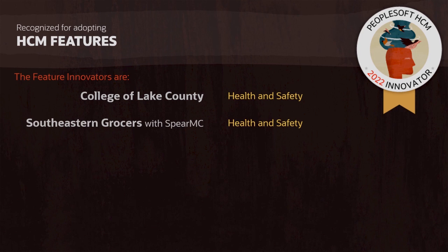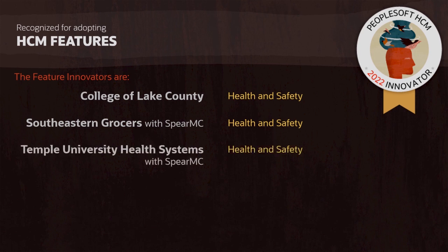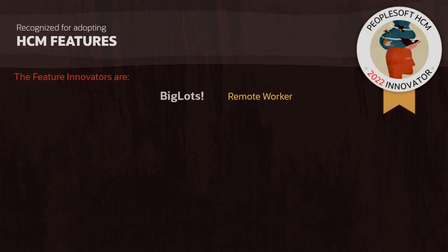Southeastern Grocers worked with their partner SphereMC to rapidly deploy health and safety to a large user base. And Temple University Health Systems worked with SphereMC to replace a third-party system with PeopleSoft Health and Safety. Another timely delivery was the remote worker feature, which was adopted by Big Lots for tracking their employees' work location across 1,400 stores in 47 states, and by Clackamas County, where the feature helped streamline the transition to their new telework policy, replacing a burdensome manual and paper-based tracking system.